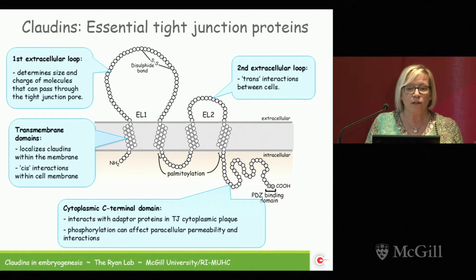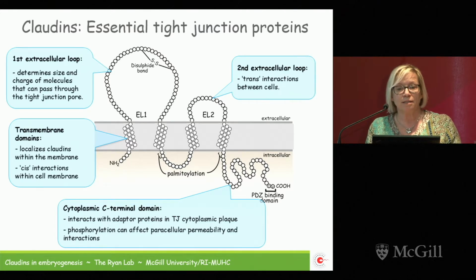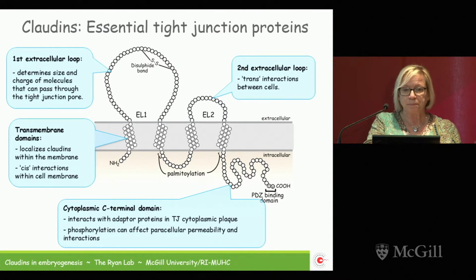One is the transmembrane domains that localize them to the plasma membrane. They have 2 extracellular loops that determine the size and the charge of molecules that can move between epithelial cells, and they have a cytoplasmic tail that acts as a docking site for adapter proteins and small molecules that cycle between the cytoplasm and the tight junction. And this can regulate the interactions at the tight junction.